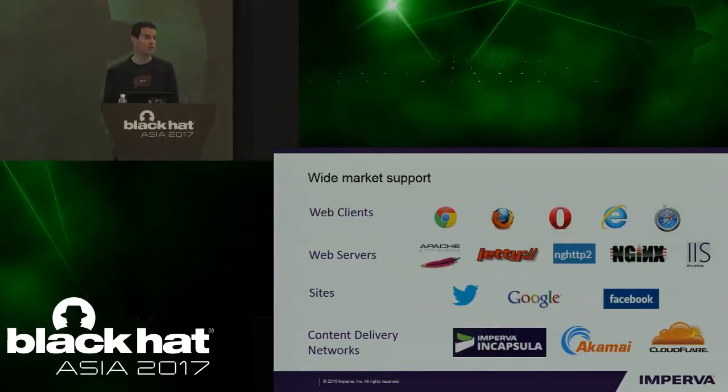So who uses this new protocol? Already today, we see that major browsers, web servers, sites, and content delivery networks already support this new protocol. So it's fairly common.